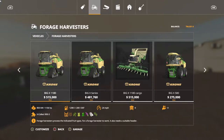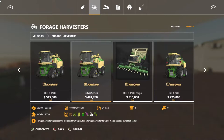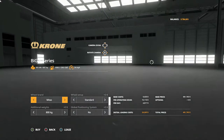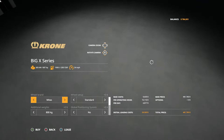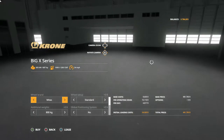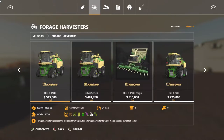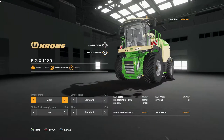But that starts out at 1156 horsepower. That starts out at 687. This one, I can't load. As you can see, that little thing going around and around and around. It won't pop up a picture. So we're going to back out. We're going to go to Big X 1180, which is the biggest one anyway.